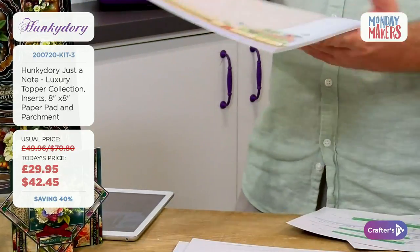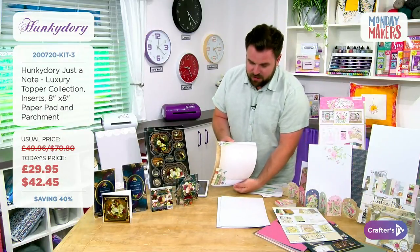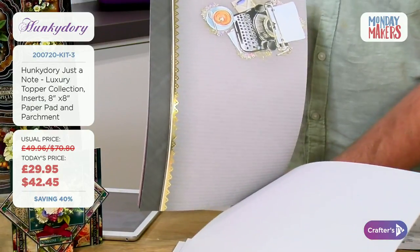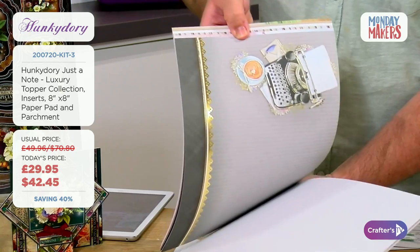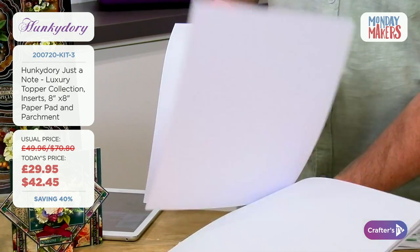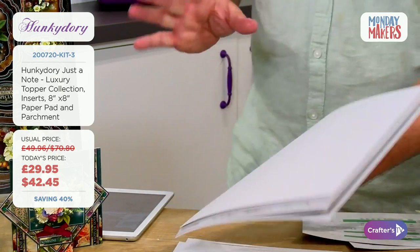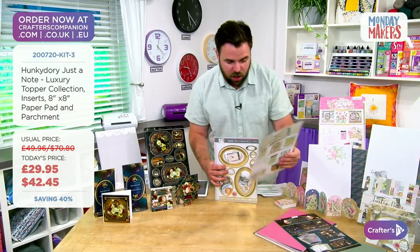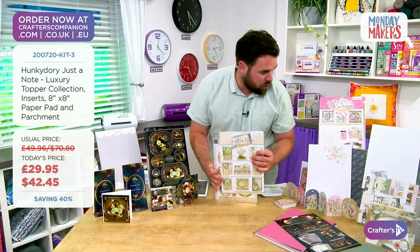You've then got all of your printed papers in here as well, which is fantastic. So you can see here, some of these are just printed, some printed and foiled. I think that one there is particularly classy. Really, really love that one. You've got your books in there as well. You've got all of the clocks and timepieces for you there too. 24 sheets in total in that topper collection that you've got right there.